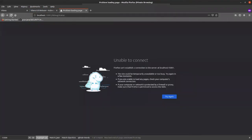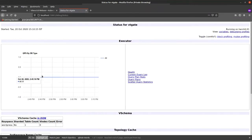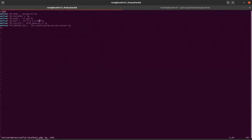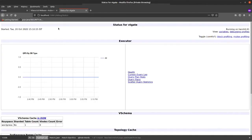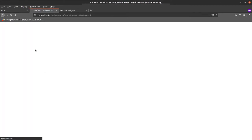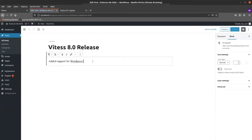Here's the blog post published. And we can see here on the status page for VTGate that no queries are coming in. If we now change the connection port, so instead of talking with the backing MySQL, we talk with Vitess, and go back to the WordPress admin page, we can see that queries are starting to trickle in. We can list existing pages, and it seems to work pretty seamlessly.